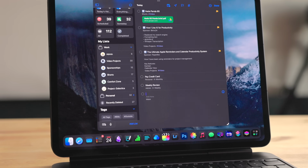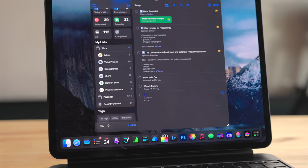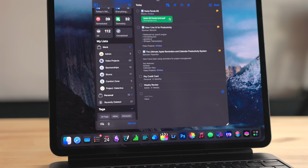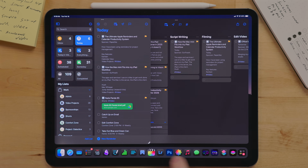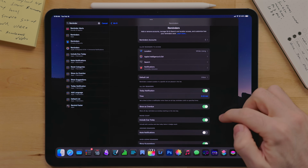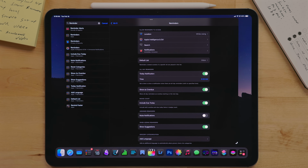Another feature I change in settings is modifying how the badge count works. I hate badges on iOS and iPadOS, and that's why this works perfect for me. It's a way to trick my brain into getting all of my tasks done for that day. In settings, I set it so that the badge count includes all the tasks that are due today. By default, it only shows the overdue ones, which is kind of weird.